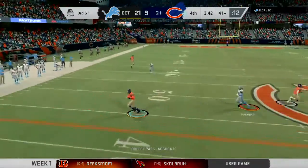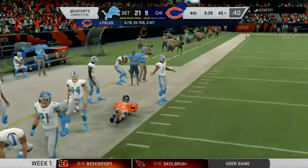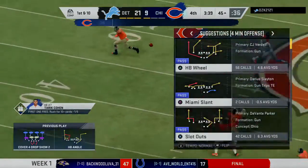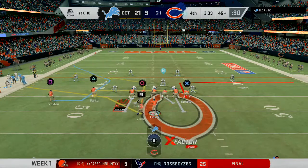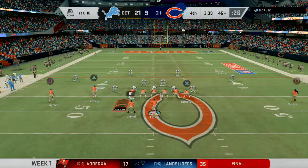Looking to throw. Fields throwing the out route, incomplete. It's Schwartz. 14 yards in a Chicago 1st down. Clock management definitely critical here if they want to get back in this game. Absolutely agreed. They have to up the tempo in this case. Down a couple of scores. Want to make sure they have a chance to win this ball game.